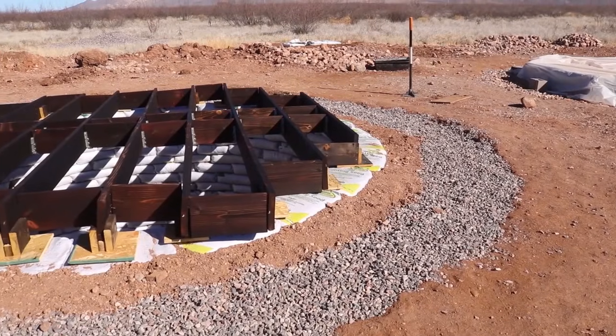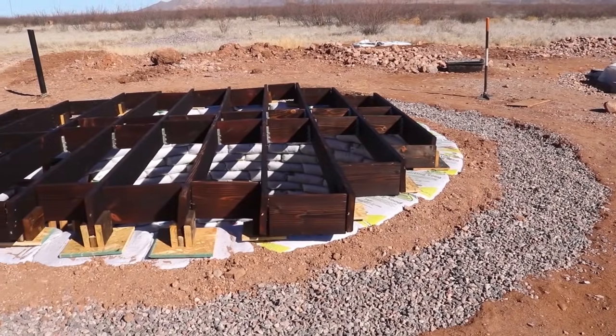So what do you think of the framing I did here, or the floor? It looks good. It looks okay.